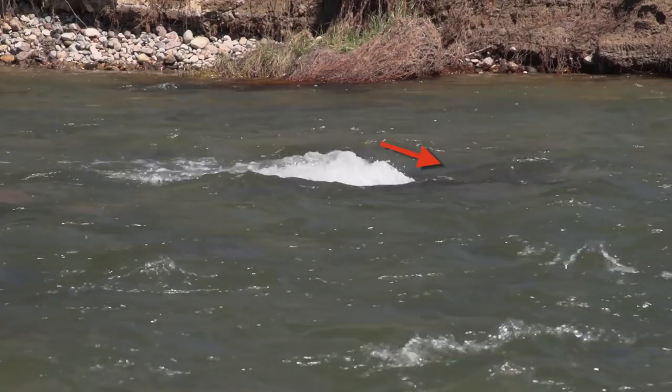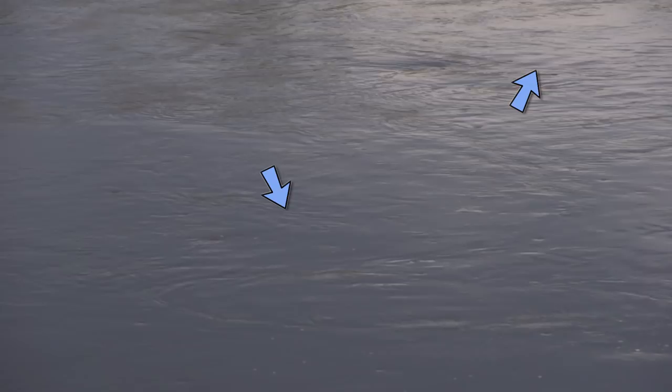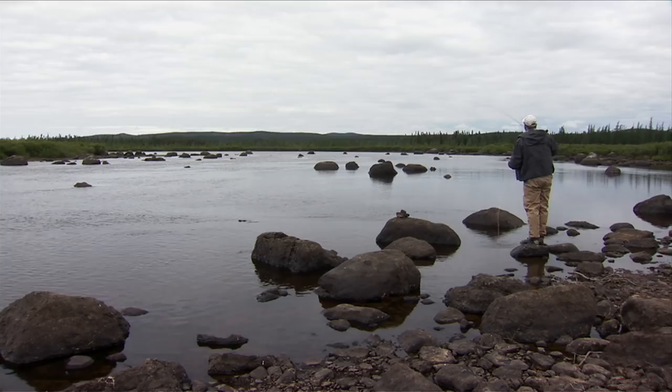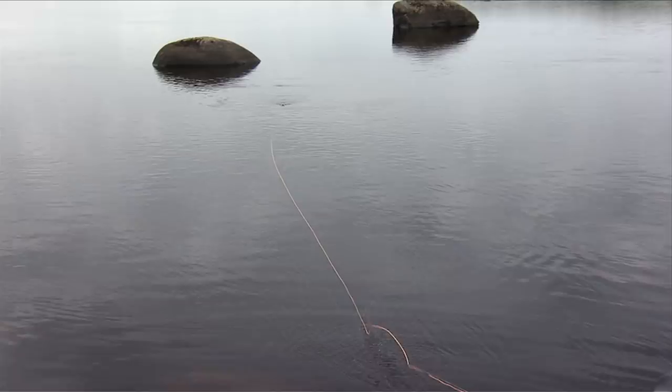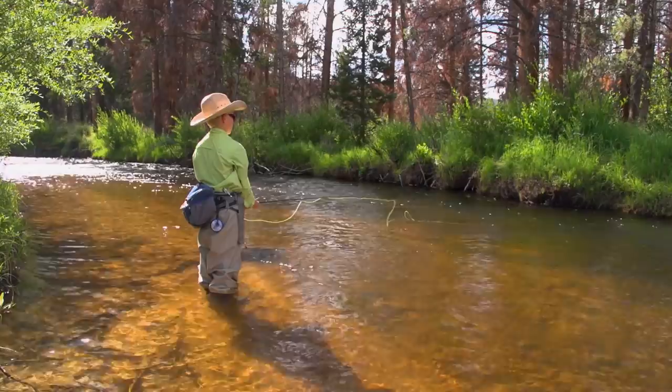You don't have the same distinct features as at the head of the pool, so you have to look further. Look for bigger rocks, either above the surface or swirls on the surface that show larger submerged rocks. Don't forget that the swirl caused by a submerged rock will be downstream of the rock itself. And trout are more likely to be ahead of the rock than behind it. So leave this plume of water generously when you cast your fly.